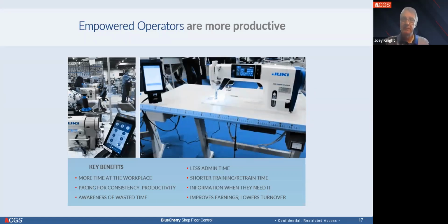And to me, one of the biggest benefits, at least for me as an engineer and a plant manager all those years, was that it improves earnings and lowers turnover. As managers, everyone knows what turnover can do to a factory. It's a huge, huge cost. I think a lot of people turn a blind eye to it sometimes because they just accept it as part of the manufacturing process. But with our solution and with the system giving feedback to the operators, it definitely improves your turnover because you've got happier employees who are going to stay with you for much longer periods of time.